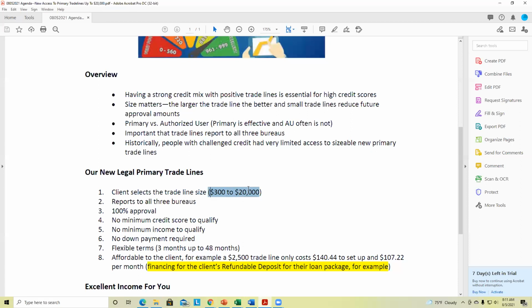The client chooses the size of the trade line, and then the repayment terms can be as little as 3 months, or as much as 48. They currently won't go beyond 4 years. Now let's apply this to a real example, and we'll use the $2,500 refundable deposit that clients pay for the loan packaging, of which you get half. So that's the example we're showing.